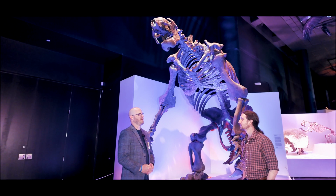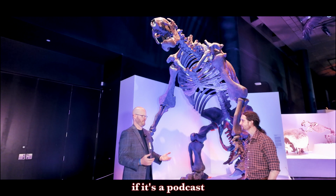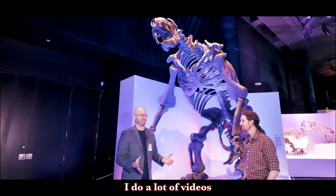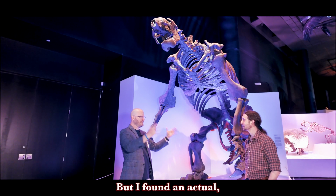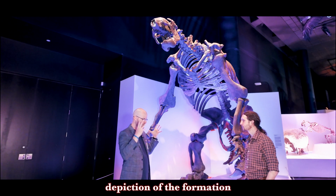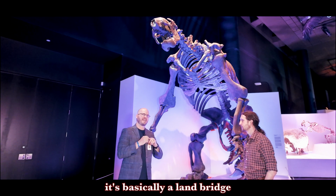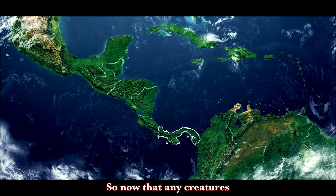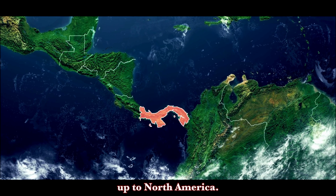I'm glad you mentioned the Isthmus of Panama. I brought that up in a separate, I can't remember if it's a podcast or, I do a lot of videos for the museum. Too many subjects to cover. I found an actual depiction of the formation of it. It's basically a land bridge that formed, so that creatures from South America could migrate their way up to North America.